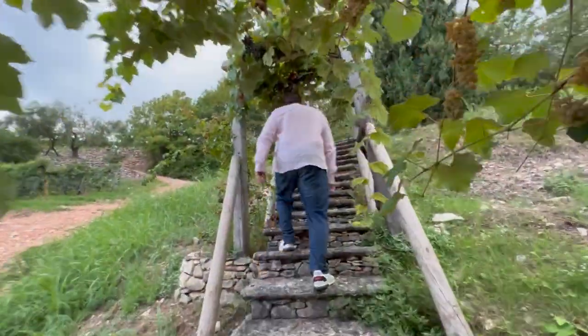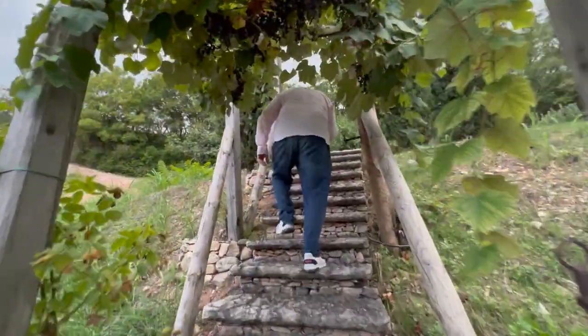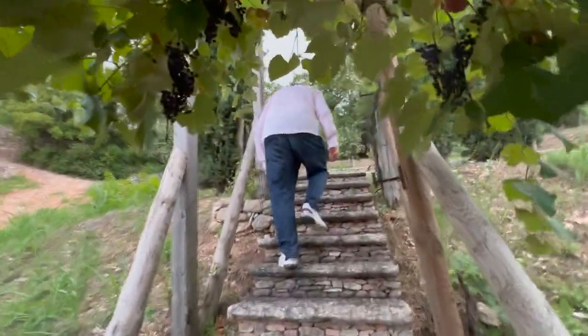I felt like I was on a stairway to heaven. While the bottom of the vineyard impressed the eyes, the top view impressed the heart.